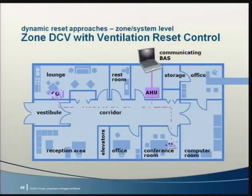In fact, any demand-controlled ventilation approach used at the zone level can be combined with ventilation reset control at the system level, in this way accounting for changes in zone population and changes in ventilation efficiency due to airflow. First, considering the zone level, CO2 sensors should be installed only in those zones that are densely occupied and experience widely varying population. In this example, this means CO2 sensors are only used in the conference room and the lounge. These are the best zones for CO2 sensing since they are most likely to become critical during operation.